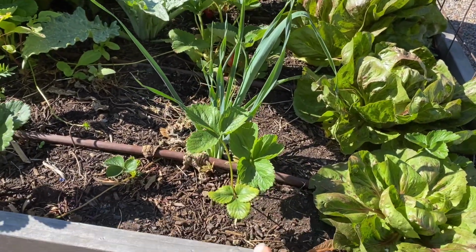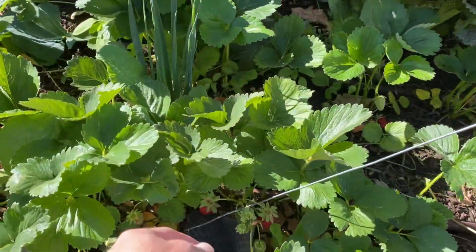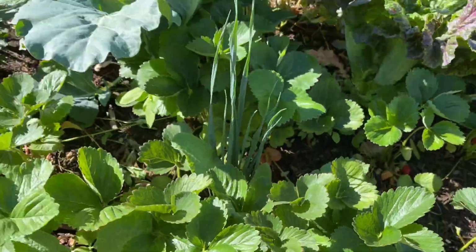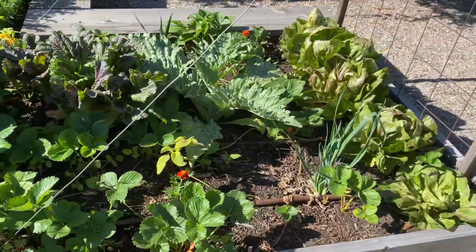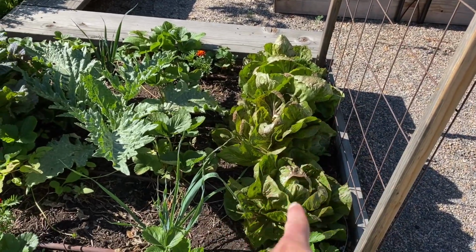We really like leeks, and strawberries, and if we're lucky we might be able to find a ripe strawberry too. Yeah, strawberries are some of our first fruits that we get, that and honeyberry. I'll show you some plants in a second. This is radicchio.